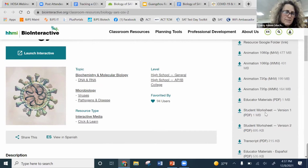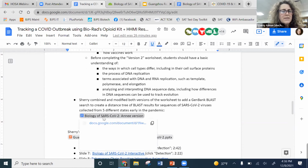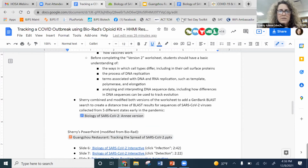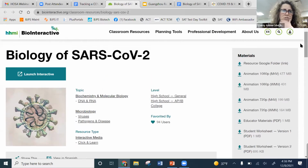In the document that I made for you, I copied and pasted the difference between the 2 worksheets, which I'm not going to highlight now, but it's there for your reference if you decide to use this, to see which one is better for you. And then in this document, if you scroll down, you're going to see the one that I created. One of the wonderful things HHMI has done recently, now, they don't have it for all of their resources, but they do for their most popular, or if you ask them to, they do it by recommendation.